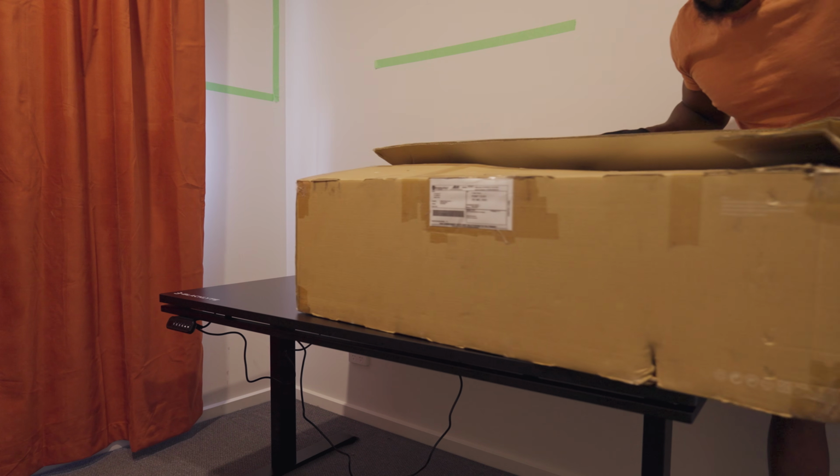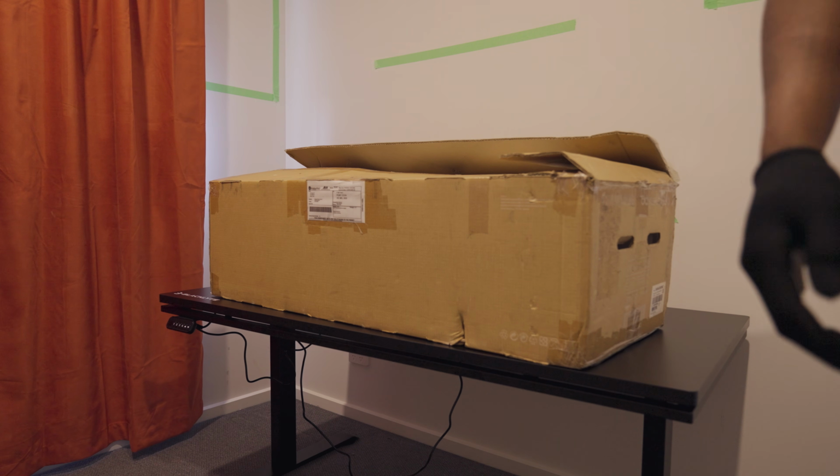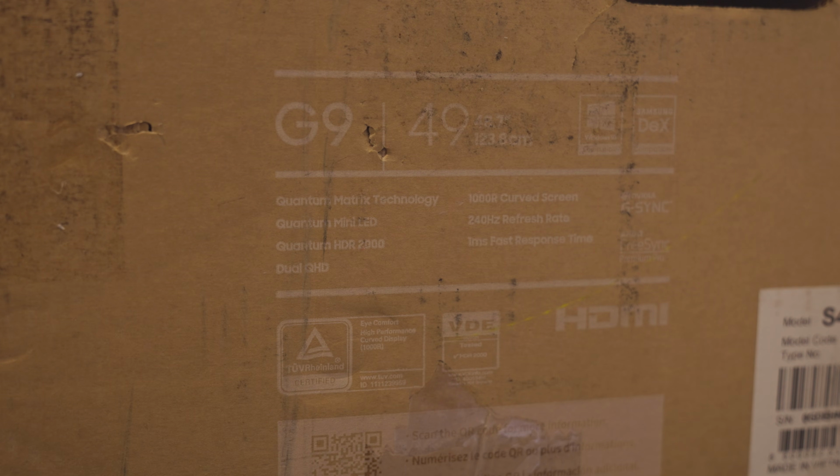On day 2, it was time to bring in the accessories and peripherals, and I started with the centerpiece, the monitor. For this setup, I went with a 49-inch Samsung Odyssey Neo G9. Now, I know what you're thinking. Brian, that's massive, and yeah, it is.